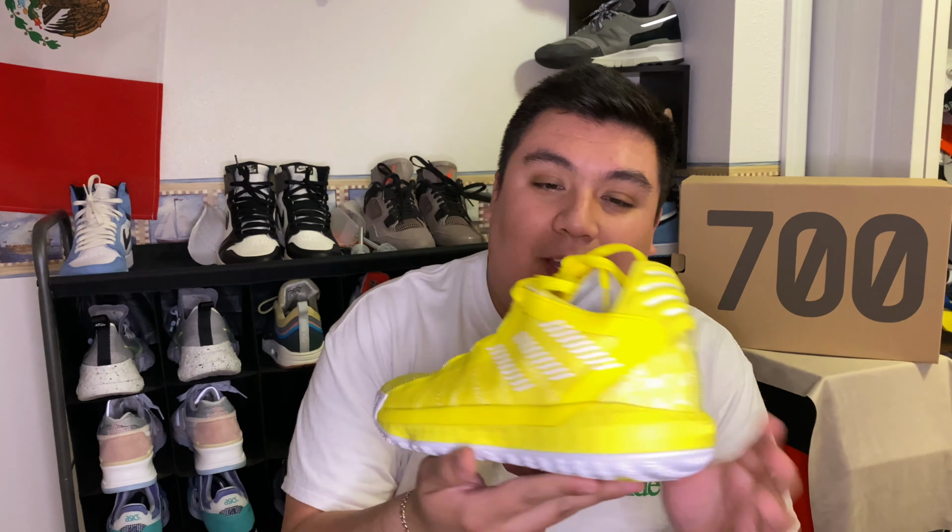I also have these Dame 6s, which I wear to play basketball now, mostly because it's a cool colorway. These are also a crazy size. I believe these are also a size, actually, why don't I just look?